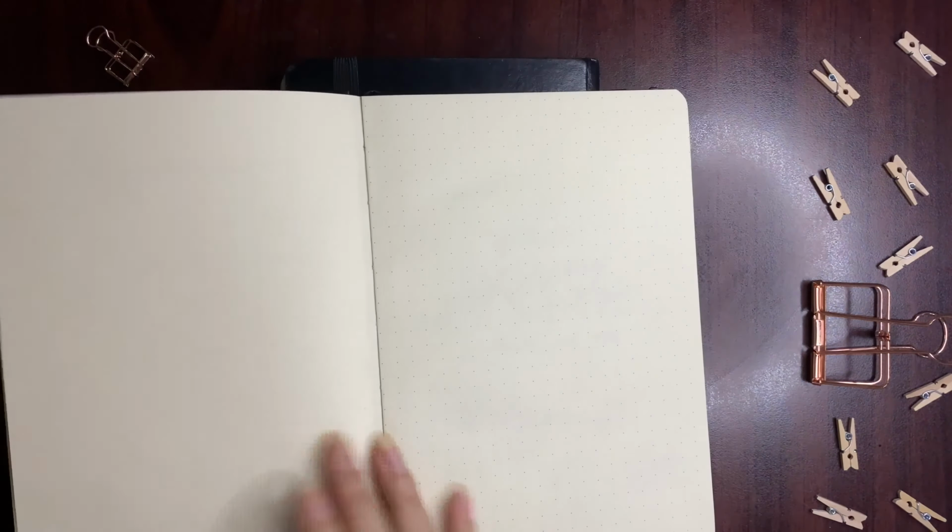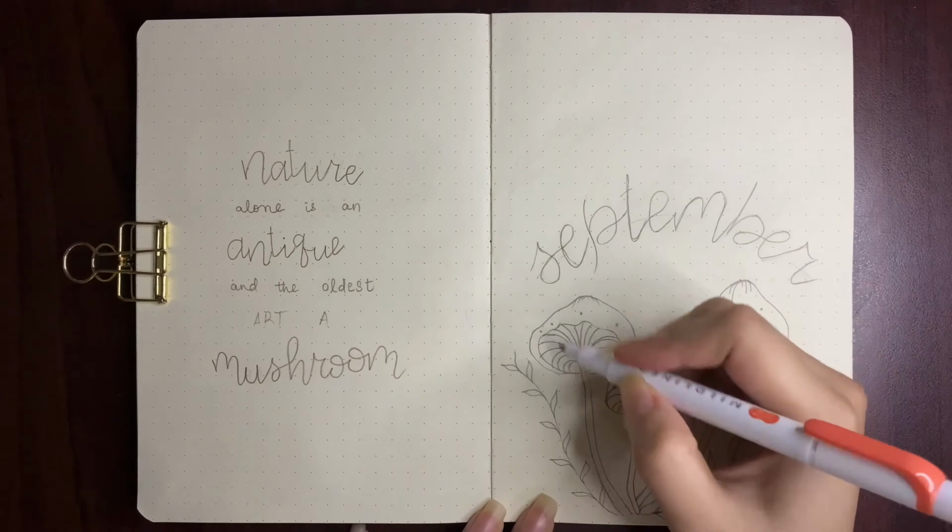In this video, I'm going to be setting up my September 2024 monthly spreads. I've chosen a taupe and greige color palette for this month because my theme for September is mushrooms.